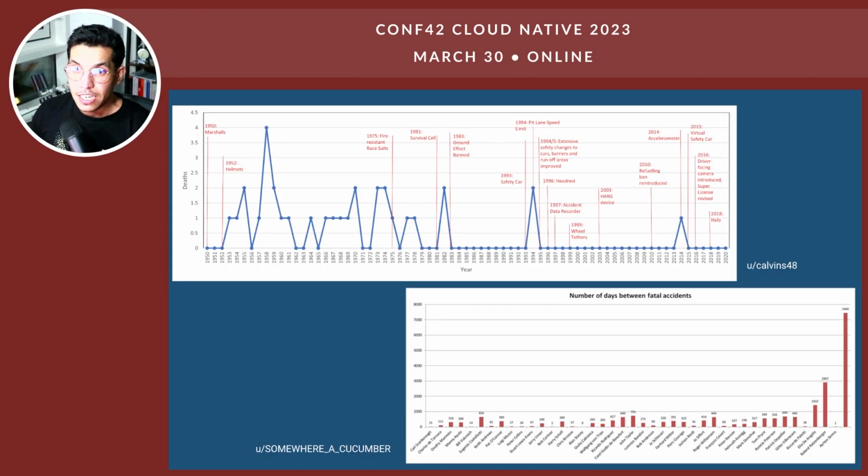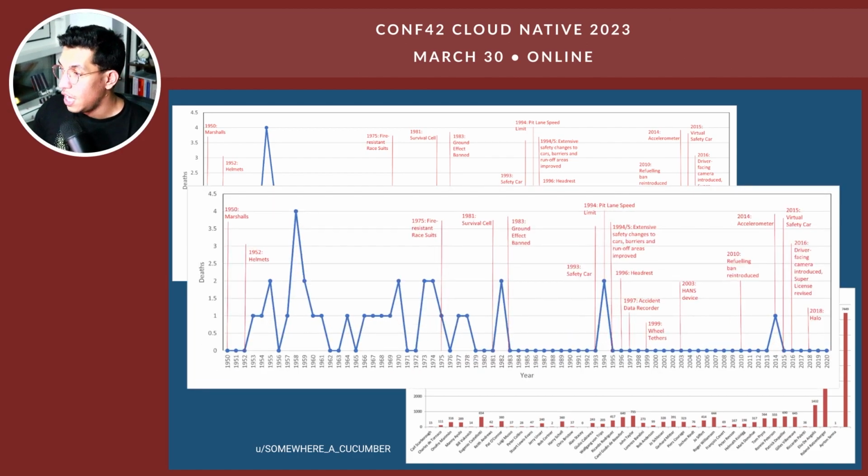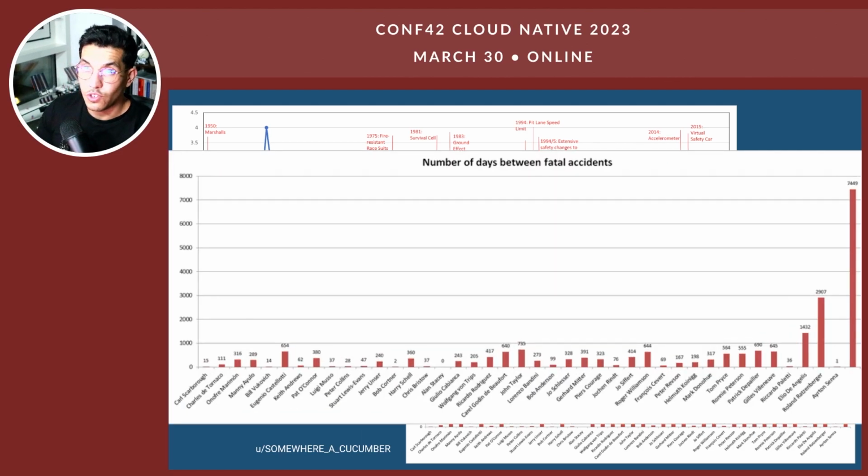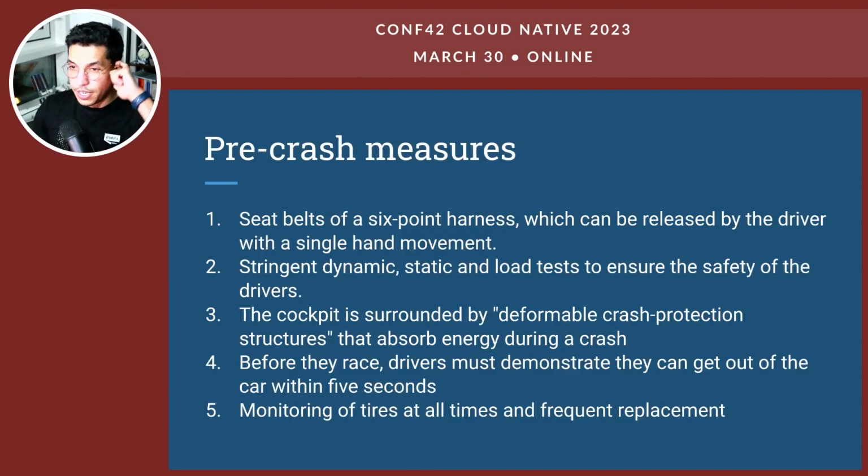And the data never lies, as the saying goes, right? You can see here that as the FIA introduced more and more regulations to ensure the safety of the drivers throughout the years, the number of deaths has drastically decreased as well. And if we compare the number of days between fatal incidents, you can see that as we introduced more and more safety measures, racing in Formula One is becoming safer and safer, even if it's still a dangerous sport. The regulations actually worked and helped to make Formula One a safe sport, even if they are driving at super fast speed. Anyway, let the fun begin for the second time.